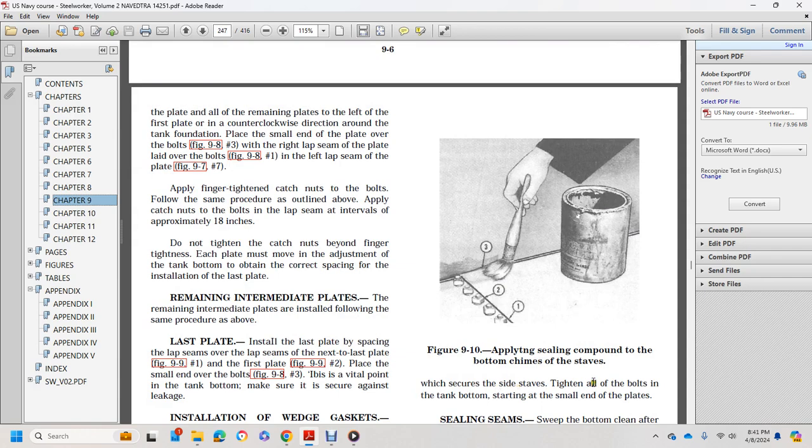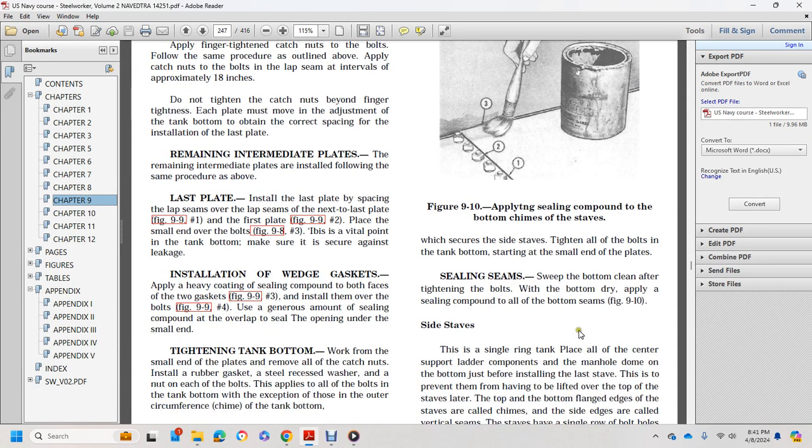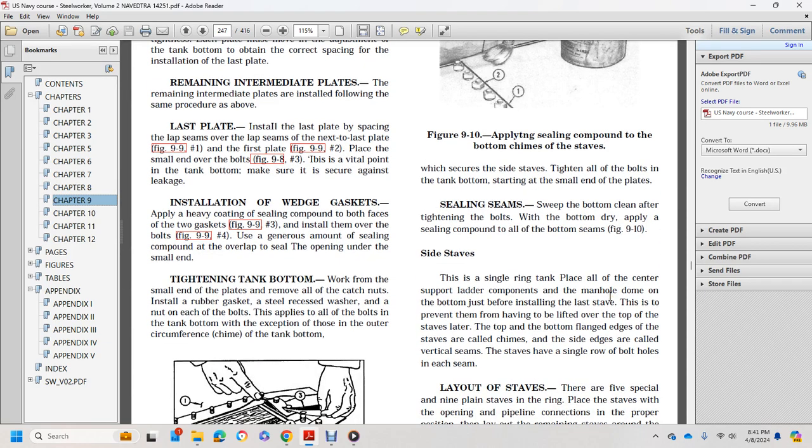Secure the side stave, then tighten all the bolts in the tank bottom, starting at the small end of the plate. Sweep the bottom clean after the tightening of the bolts, let the bottom dry, and apply the sealing compound to all the bottom seams. Figure 910. Side staves for the single ring tank: place all of the tank support ladder components, manhole dome, and bottom just before the installation of the last stave. This is to prevent them from having to be lifted over the top of the staves later.